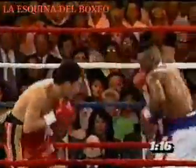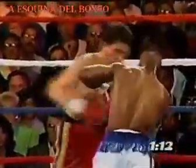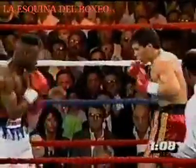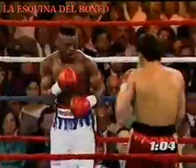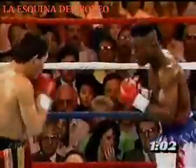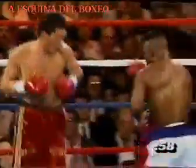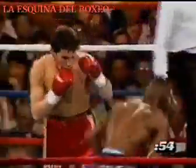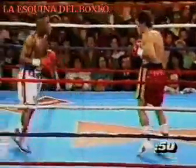Taylor is bleeding in the mouth. Yep, it's dripping out from between his mouth guard. Good right hand inside by Chavez. The right hand of Taylor constantly drops. I think what's happening here is that because he's been able to land so many punches in the first round, he's gotten a little comfortable here.